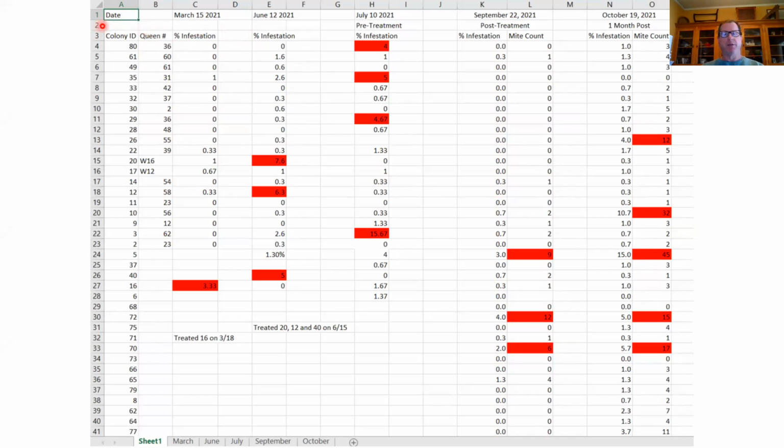So this is my spreadsheet. We'll go through this more thoroughly. I have the colony ID. Each of my colonies has an ID number associated with it, so I can follow it through the season. And I monitored each colony 5 times through the year: March, June, July, September, and October. Then I have those results, and the highlighted red cells indicate where there were issues or something interesting going on. So let's take a closer look at that.